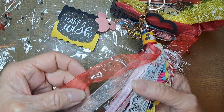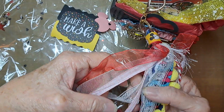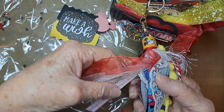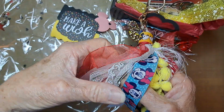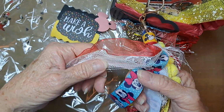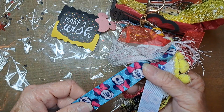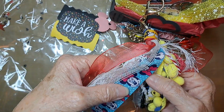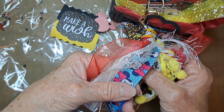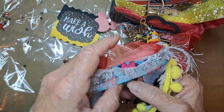She made a tassel out of all this trim. So we've got pink, and this is a real light pink, red, checkered. Look at this trim right here, pretty. And then she's got Minnie Mouse and that new turquoise that they've been using for a while, but I don't consider it a true color, even though it is now. I always just think of red, white, yellow and black.